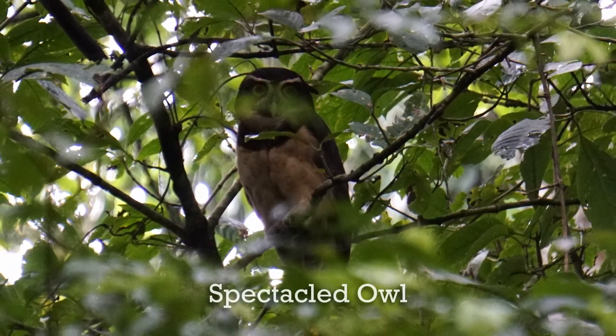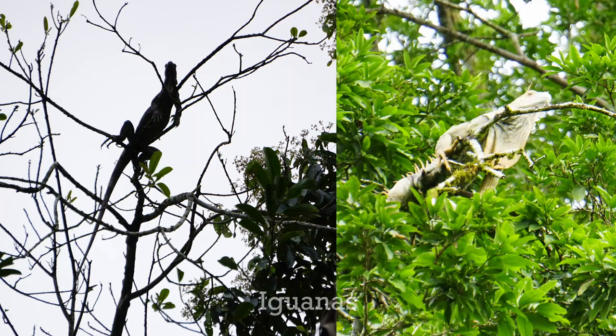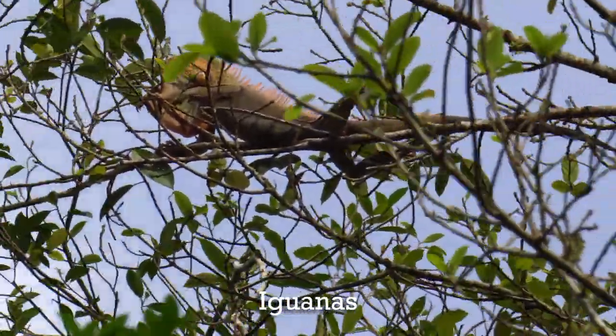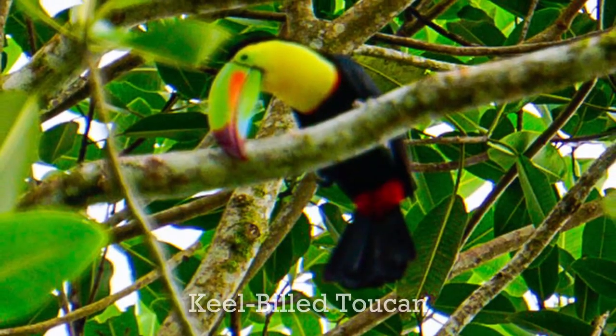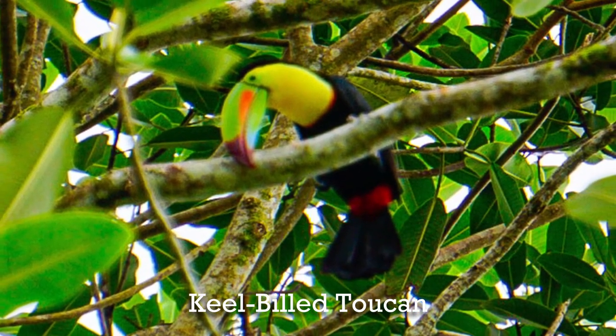Here we have the largest tropical owl species, the spectacled owl. And in case you didn't know, iguanas climb trees. We were pretty blown away to see these things way up in the canopy. Here we have the keel-billed toucan. There were a few and they were hard to capture, but truly some of the most interesting looking birds we've ever seen.